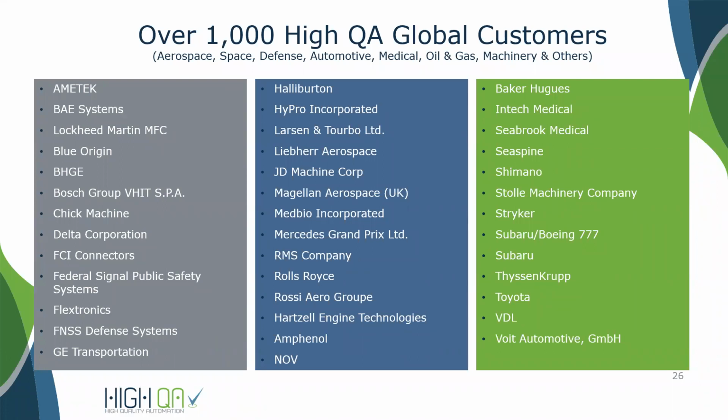And we are particularly focused on the aerospace, space, defense, automotive, and medical industries. And we do quite a bit with oil and gas and machinery as well as some other sectors. But I'd say probably these first five here are the ones that we are most involved in.